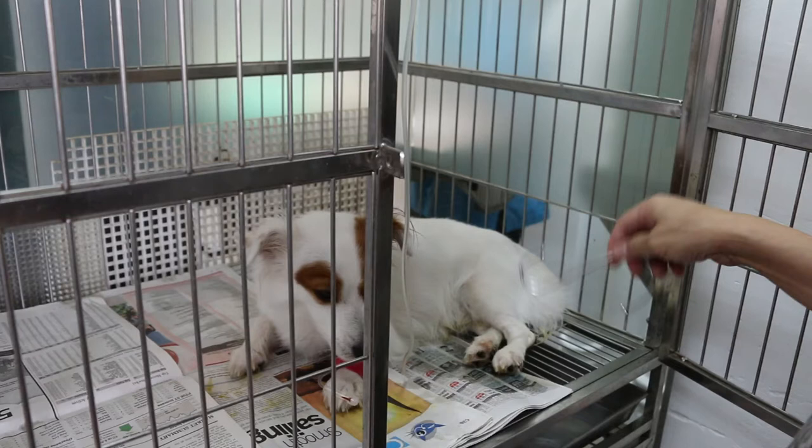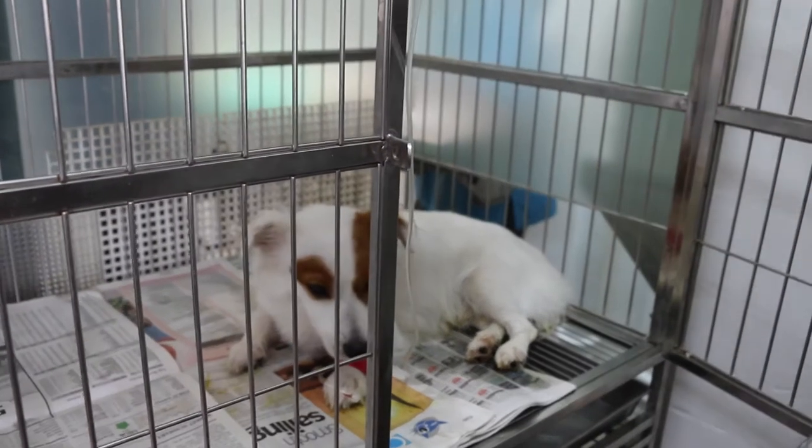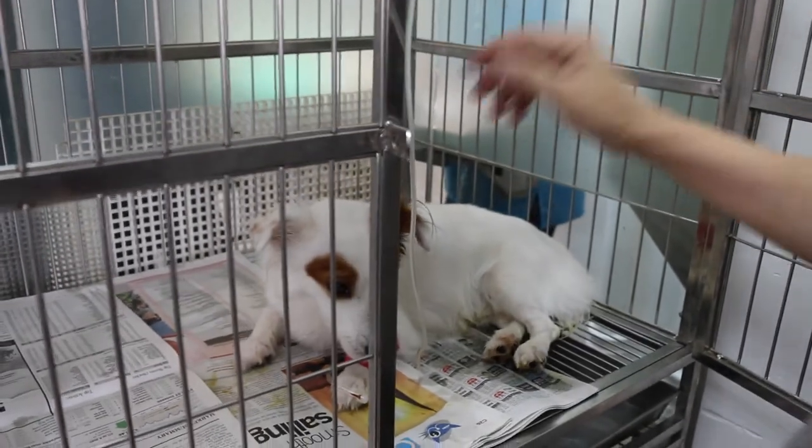On 21st May 2014, this Jack Russell came in with fever. We suspected it to be tick fever, and here's the diagnosis. 1st May 2014, Labor Day, 1:50 PM.